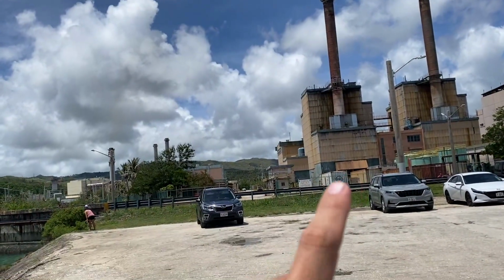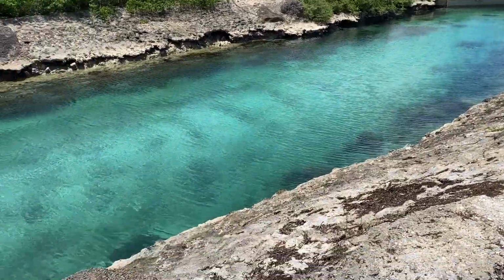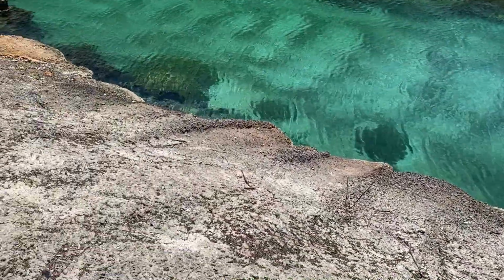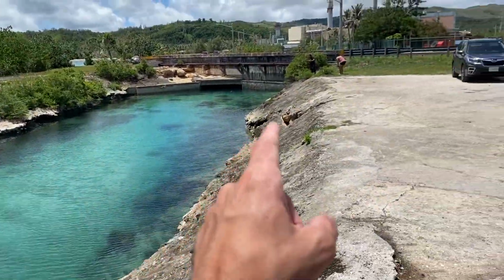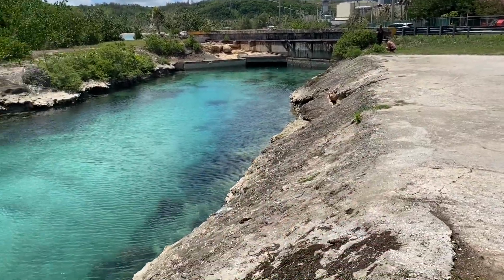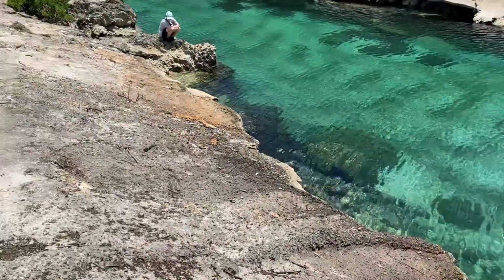Here's the power plant, Piti down in the south of Guam, and then next to it you have this very translucent, very aqua colored channel, and as you can see, it runs along to the power plant up here. So not sure how clean this water is, but it looks very nice. A lot of people come here for photos.